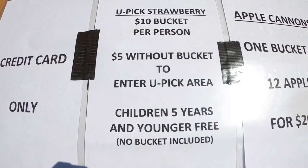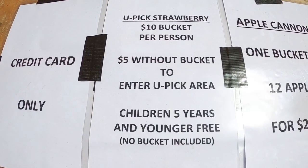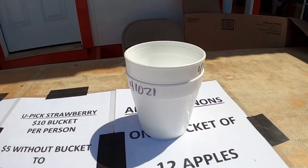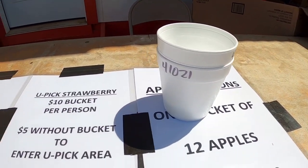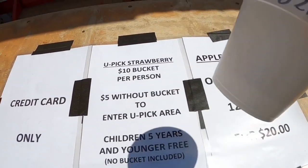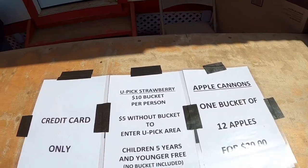Okay, so to pick strawberries, it's $10 for a bucket. It looks about 2 pounds. So it's $20 for 2 buckets, 4 pounds of strawberries.